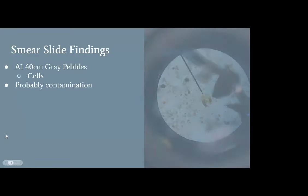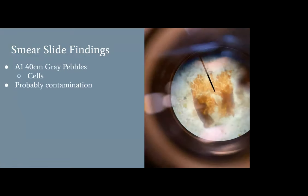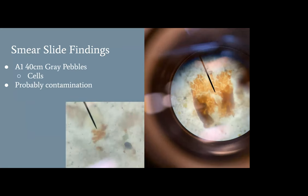But there was one thing that stuck out to us, and this was at 40 centimeters. We actually found cells. So here they are under the microscope. Here's another image. And at the time, we thought this was just contamination from cutting open the core or the slide making process. And because we never found any diatoms, which is what we were initially looking for, and because we didn't really have a good grasp of what we were looking at, we had to figure out a new way to look at the cores.